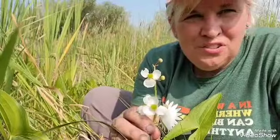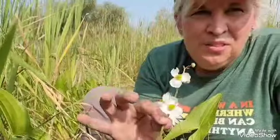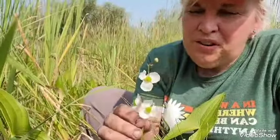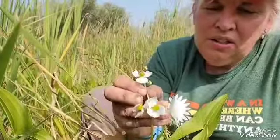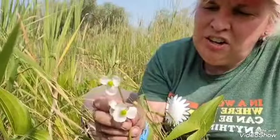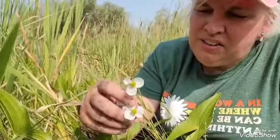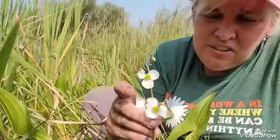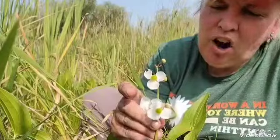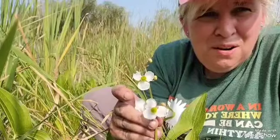One of the very interesting things about arrowhead is that it has two different types of flowers. It has a female flower and it has a male flower. And this flower that I have right in front of me here is the female flower. So every flower has three white petals, and they kind of have an indentation on them. The flower itself is about 1 inch wide. And then the female flower has this light green center to it, and that center is called a carpel, C-A-R-P-E-L, carpel, and that is the female reproductive part of the flower.